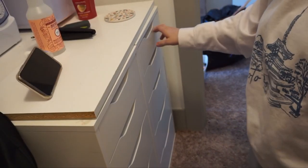So that is that for that drawer. Let's move over to over here.